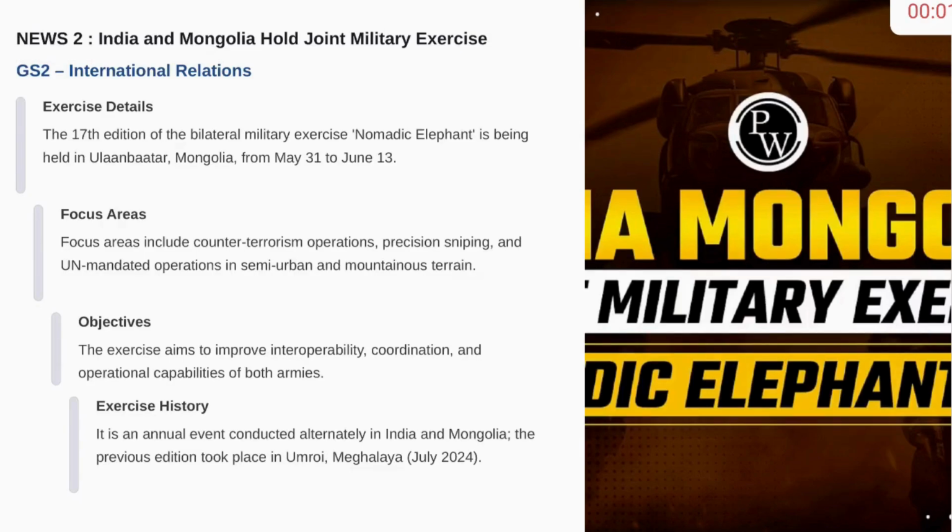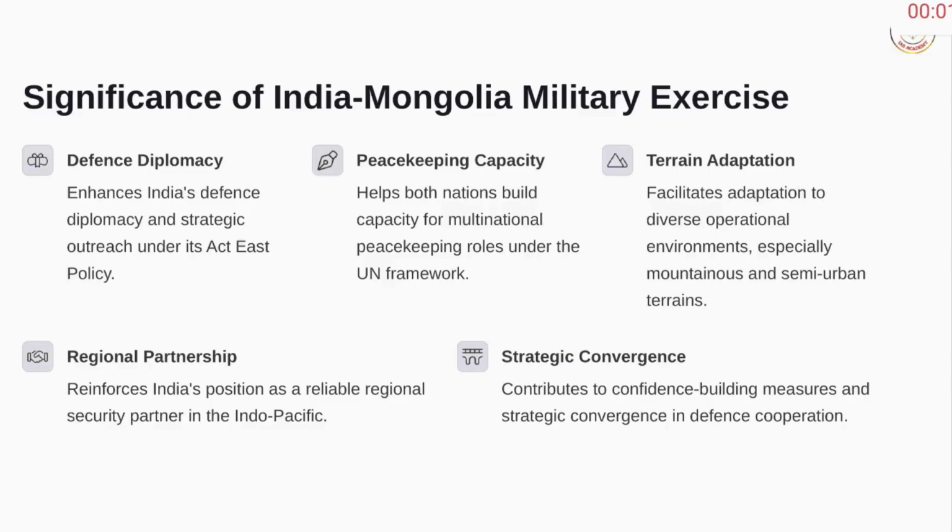Next news: India and Mongolia hold a joint military exercise. The exercise name was Nomadic Elephant, conducted in Ulaanbaatar, Mongolia, from May 31 to June 13. Focus areas include counter-terrorism operations, precisely sniping and UN-mandated operations in semi-urban and mountainous terrain. The objectives were interoperability, coordination and operational capabilities of both armies.